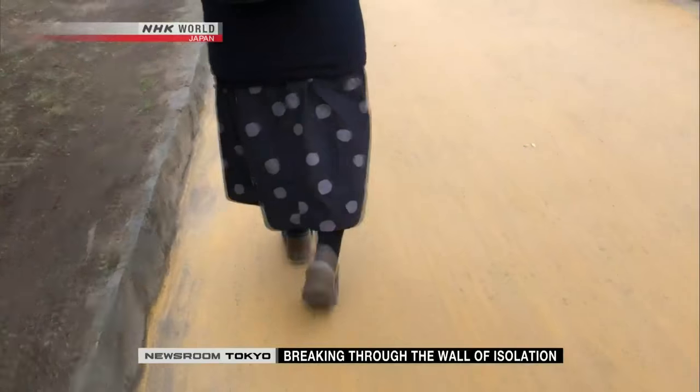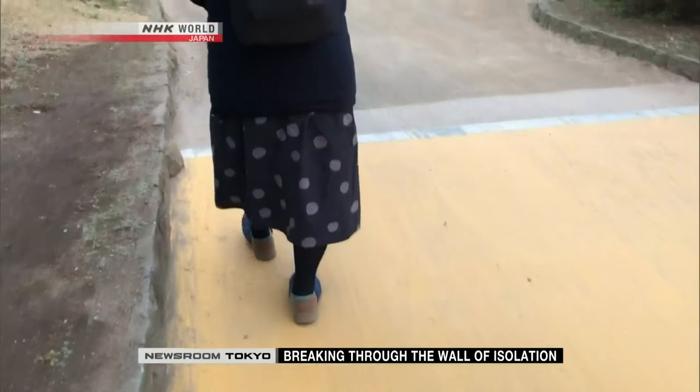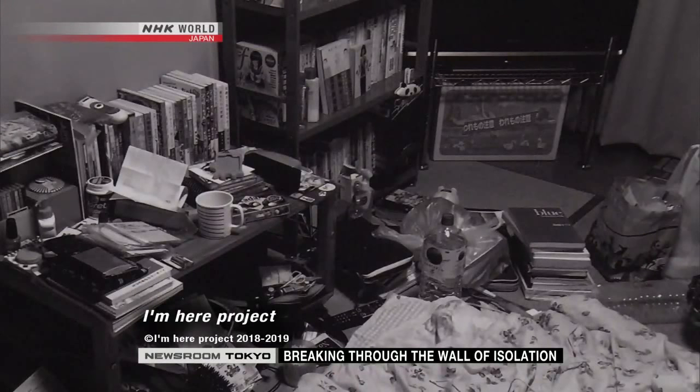This woman in her 30s has been living as a hikikomori for more than 10 years. This is a photo of her room. Books, CDs, magazines, all kinds of stuff surround her Japanese-style bedding, which she never puts away.